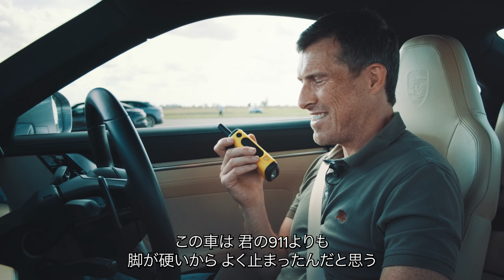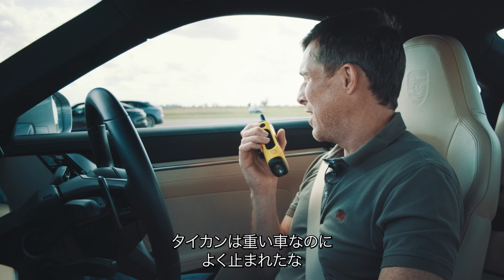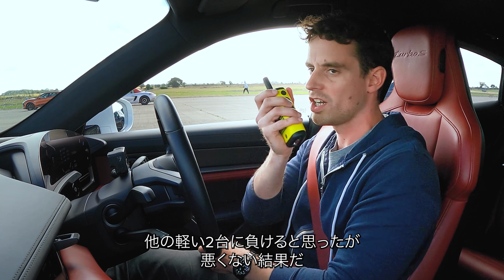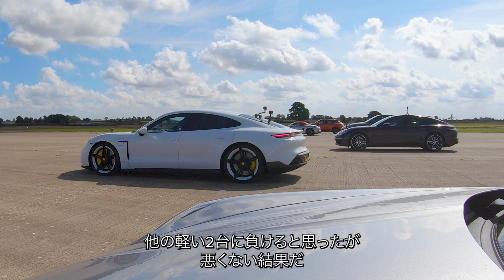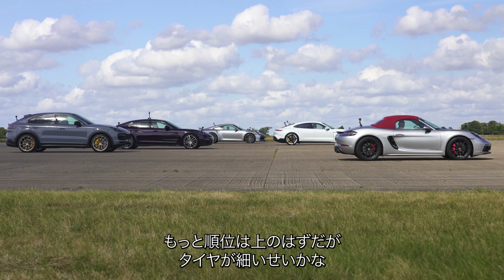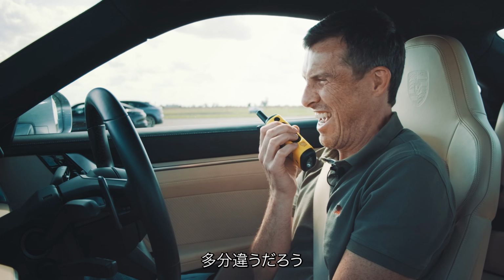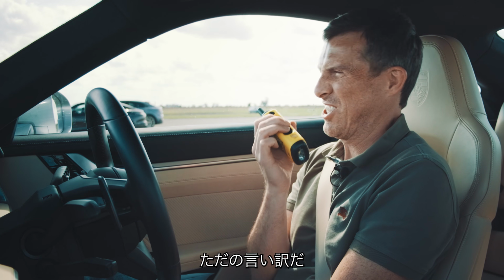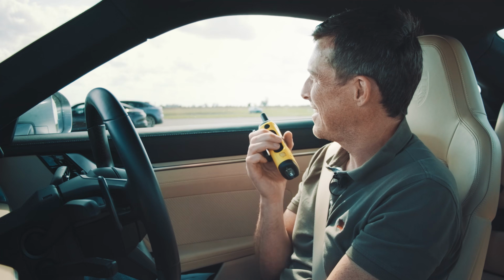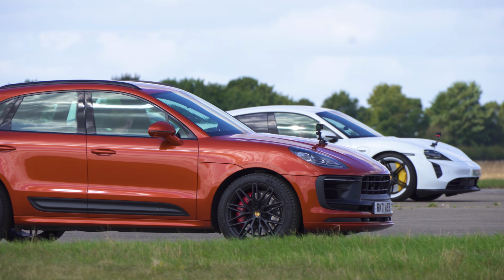Yeah, I would say that's down to the softness of this car compared to yours, I would imagine, that's all. Taycan, you know, quite a heavy car, but still stopped pretty well. Yeah, I mean, compared to the other two lighter cars, which I would expect to beat me, it's all right. 718? Pretty much as quick as it was going to stop, but I guess maybe smaller front tyres. Don't know, just saying things now. Excuses. And finally, Macan. Last again, eh? It's kind of another postcode here, so I hope there's no mail for me waiting.